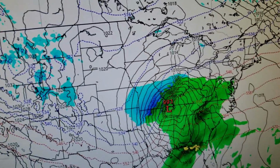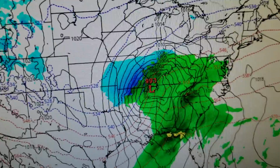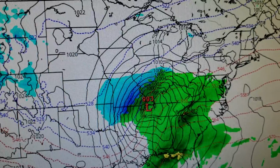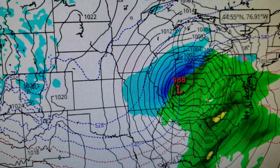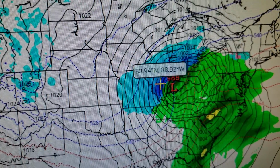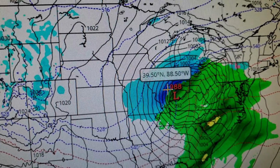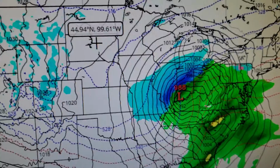But as you can see, the low tracks to the south of Illinois, which is going to bring a pretty good heavy little snowband right here. And you see these lines, the closer these lines are together, that means wind. There's going to be some wind in this. The closer these lines are together, there's a lot of wind. The further they are apart, the less wind you have.